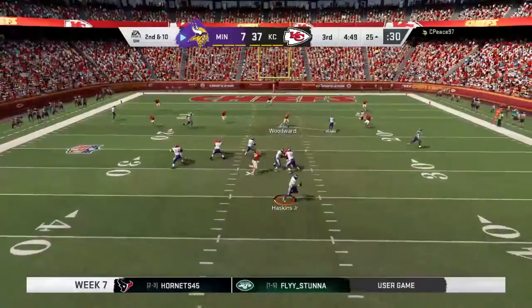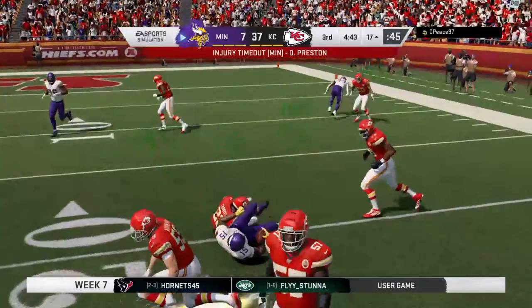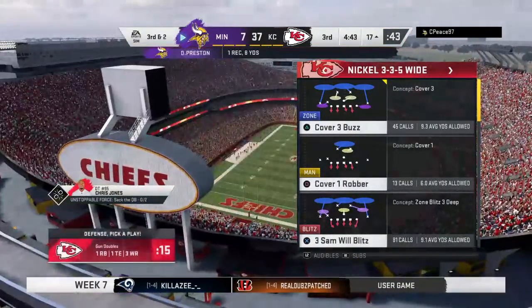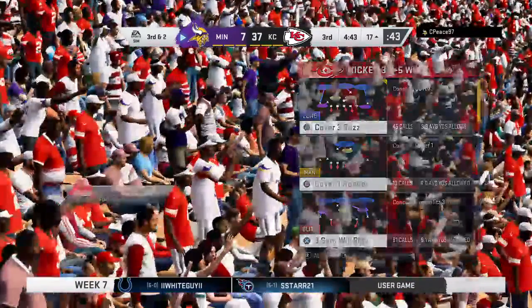Again on 2nd and 10, it's Haskins. Flushed out right. You ain't going nowhere. And he comes back with one complete. And he'll get it down this time to the 17. Now, after the completion, we're going to get a timeout, an injured player. We'll step aside and get an update when we return to Arrowhead.